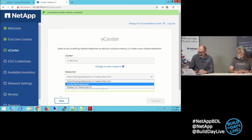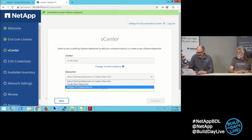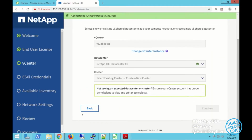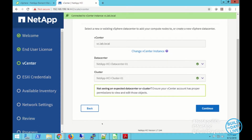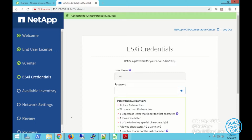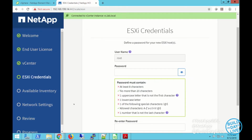We're going to add our compute node to the existing data center, which is the NetApp HCI one. This tells me we're definitely connected to my vCenter server. Add it to the existing cluster. And let's set, there we go, set a password for the root user.